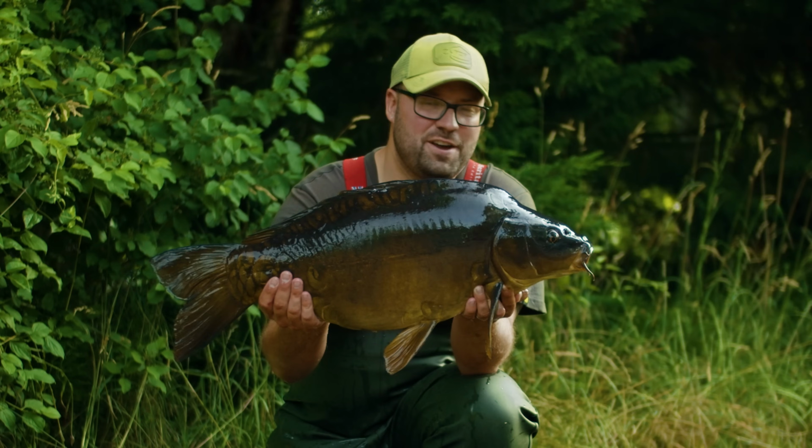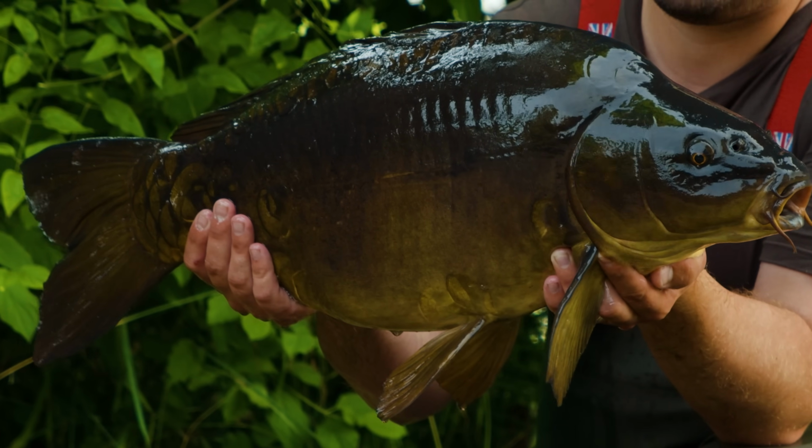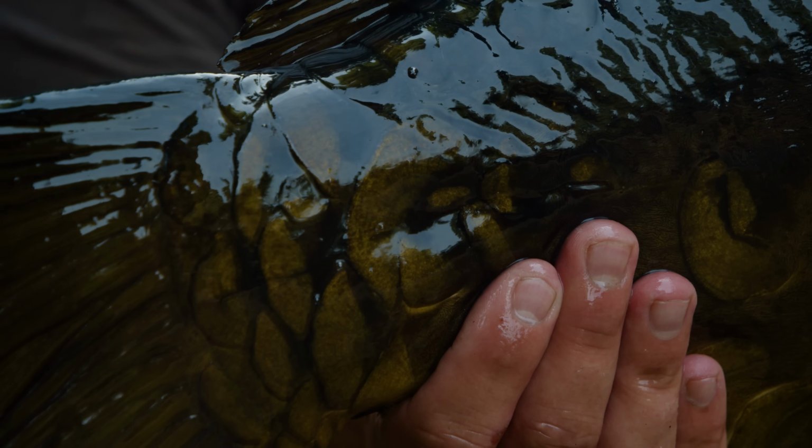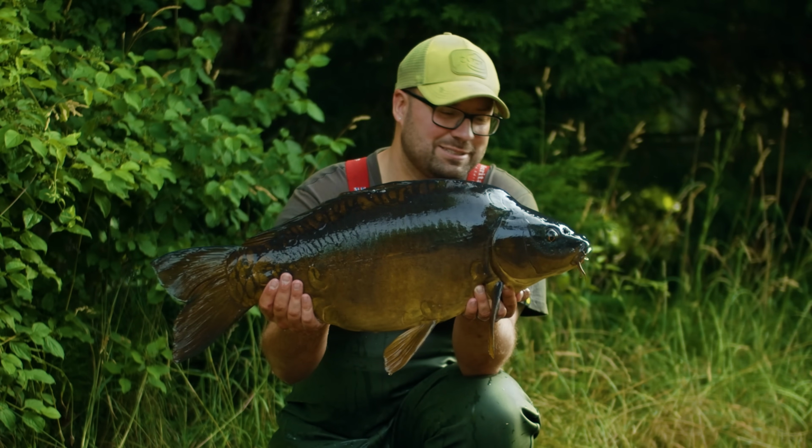Well, there you go. First one of the session. Like I said, it's not the biggest fish in the lake, but it's given us a spot that we know we can get a bite from now, and it's saved the blank and opened up the account. So we can turn this one into 2, hopefully, and it'll be much bigger the next one.